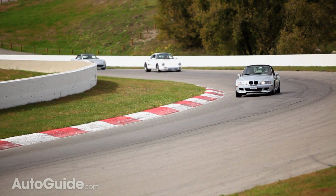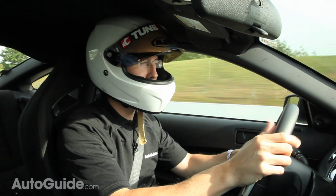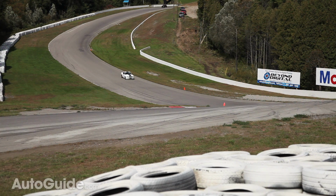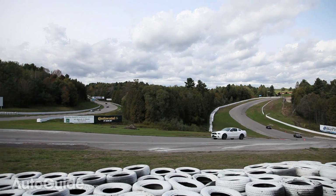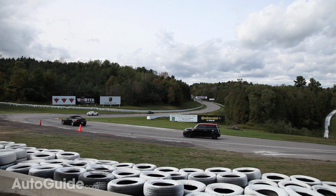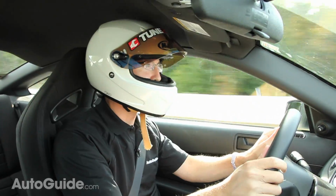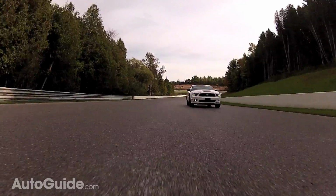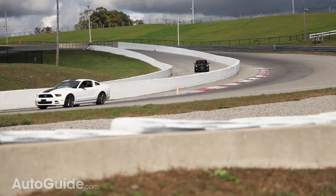One of the real downsides of this car is that throttle response just isn't all that great, and it really makes you realize how much it is down on power compared to the Hyundai. Overall, it just doesn't quite feel as nimble as the Genesis Coupe, but the biggest drawback is the fact that this car actually has a top speed limiter on it, meaning that at about 120 miles an hour, right there, you run out of power. And that, more than anything else, is going to be the biggest factor in deciding which car is faster here at this racetrack.